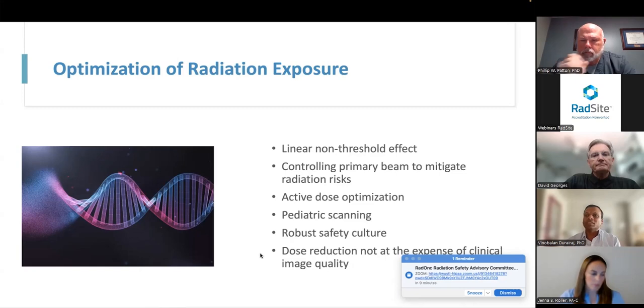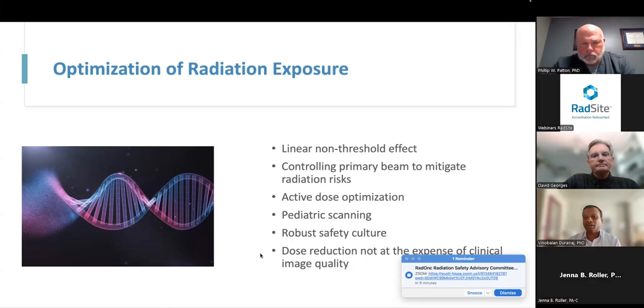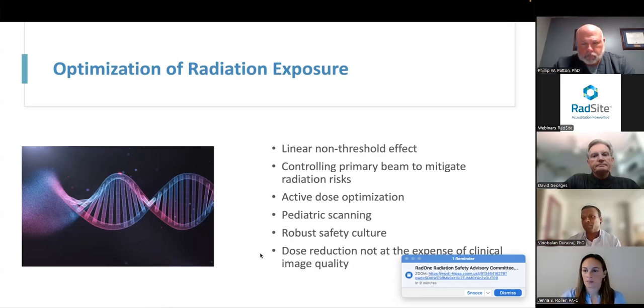That's a very valid point of getting the feedback from the radiologist on image quality. That would be a number one priority, actually, because we wanted to give the radiologists the images they like. So that would probably constitute a very good, robust optimization program, whether you have it at your facility or at a network level, that will help.